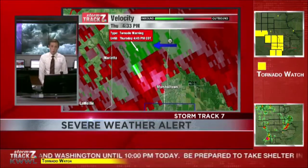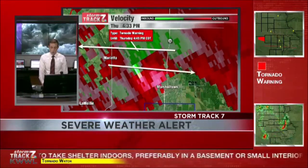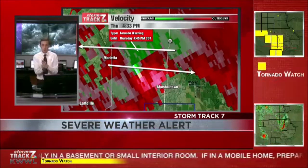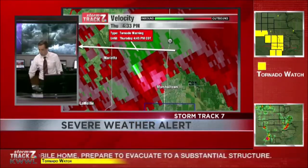The green is going toward the radar site. That's the wind inside the storm going toward the radar site in Des Moines. The red is where we have the wind going away from the radar site. And when you get that together, that's where we get rotation in the thunderstorm, and that's where we do have that tornado right between Marietta and Marshalltown, it looks like. So this is a pretty serious situation there.